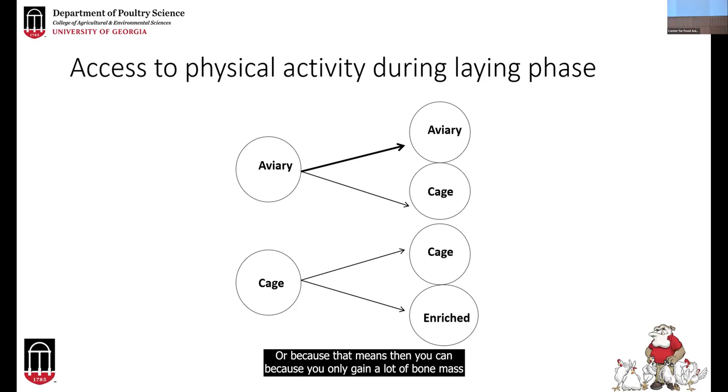Because you only gain a lot of bone mass when you're younger. At a certain point, the bone becomes more mineralized, but you're not going to make your bones thicker, right? So we did an experiment where we had birds reared in an aviary system, and when they started laying, we either kept them in aviaries or moved them to cages. And then we had birds that were reared in cages, and once they started laying eggs, they were either kept in cages or moved to enriched colony cages.